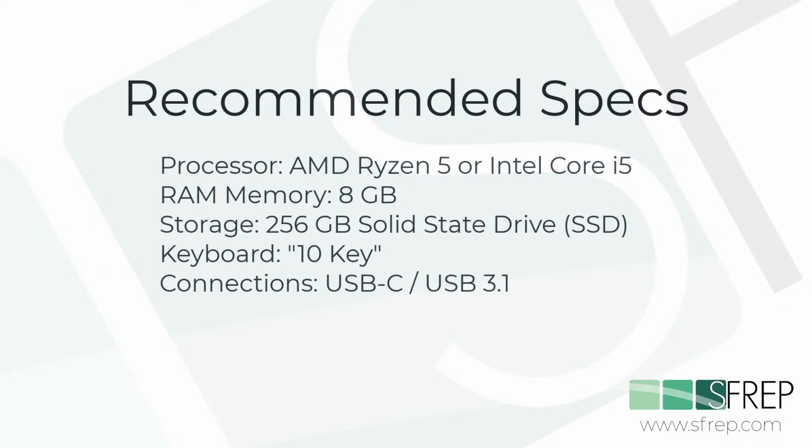So the way the processors work is that a Ryzen 3 or a Core i3 is aimed at home users who are doing some budgeting, some light browsing, some shopping, maybe watching movies every once in a while. The Ryzen 5 and the Intel Core i5 is aimed at business users and power home users. The Ryzen 7 and Core i7 is aimed at power business users and gamers, and then the Core i9 and the Ryzen 9 are solely aimed at gamers. So obviously get the fastest processor that you feel comfortable affording.